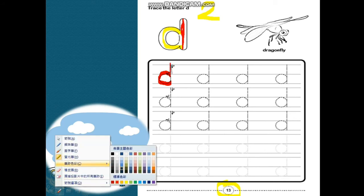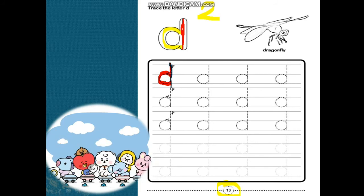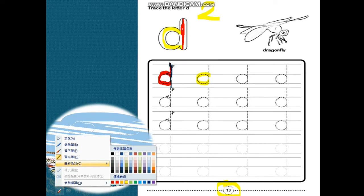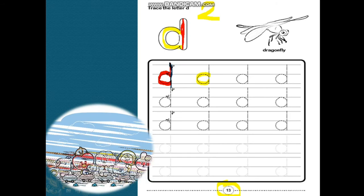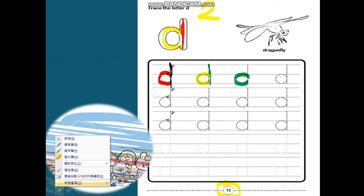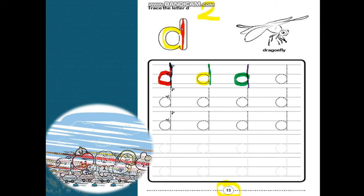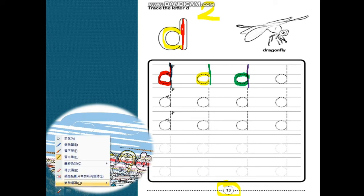I'm going to use blue. Okay, like this. You may use it in one row, so like this. D is for dragonfly. This is the small d, so please you guys use two different colors. Okay, next. Miss, I want this color. Let us use purple.